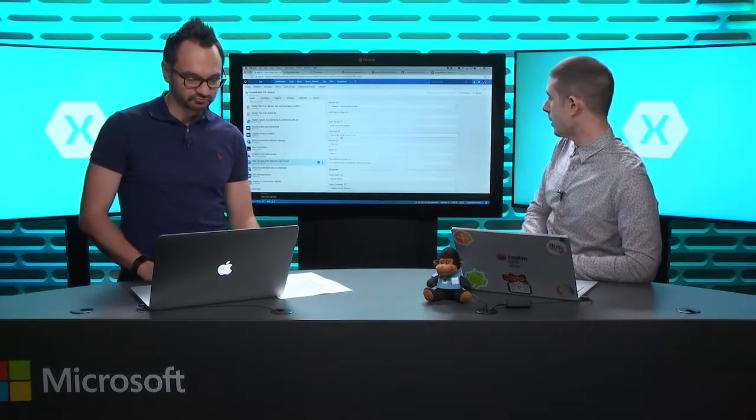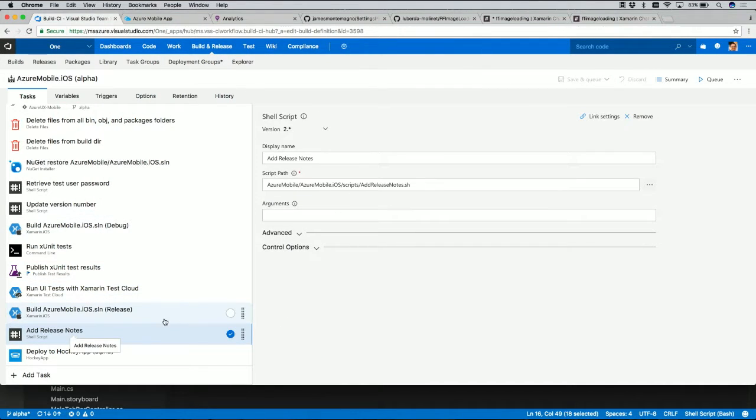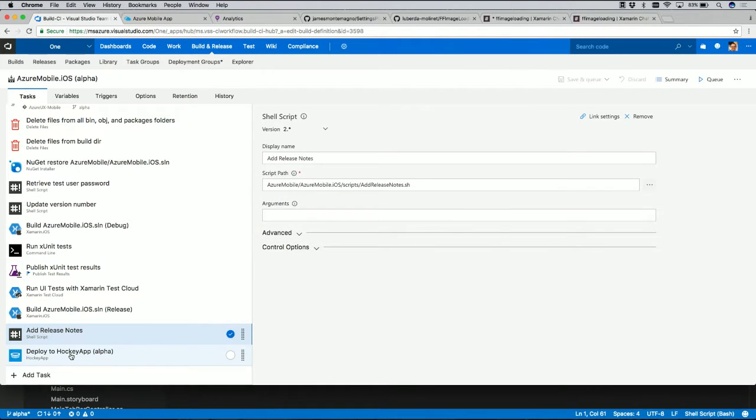Cool. And then you deployed to HockeyApp, it looks like. Yes, at the very end, we add release notes because in HockeyApp you also want to see this. Here we're just adding the last commit message, which again is a shell script, add release note, one-liner. There's an environment variable in VSTS; you can output it to commit.txt, and then you provide it to HockeyApp, and you're good to go. And all the magic is happening after. So after you push, we are in HockeyApp, if everything goes well, of course.